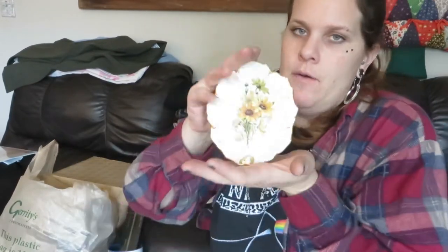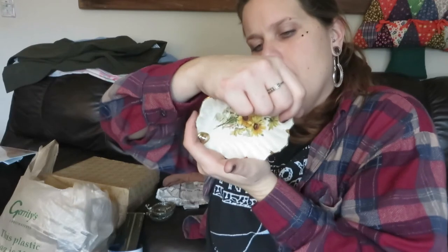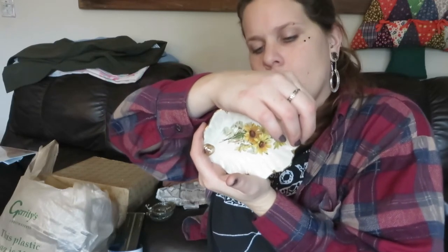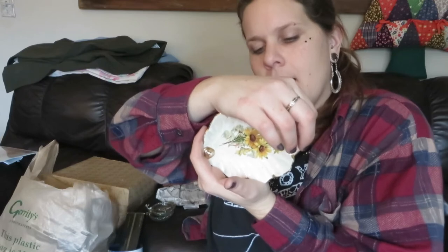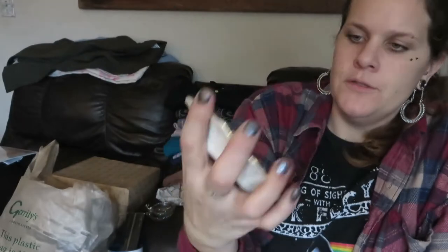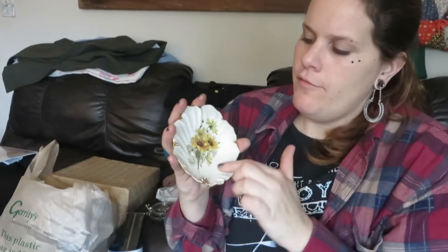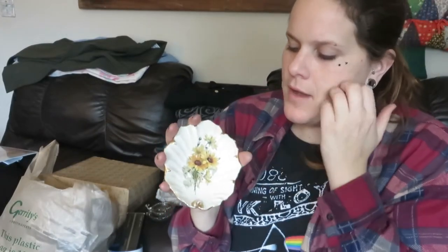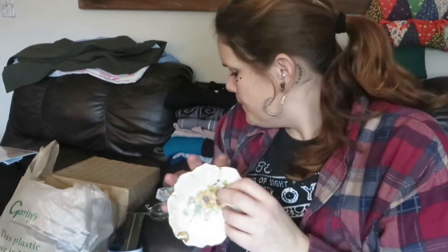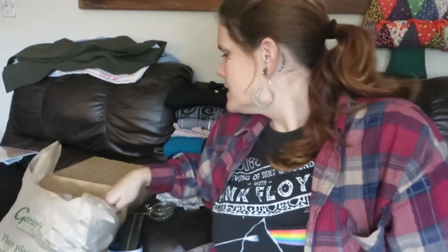Aha, the sunflower tree. This is Holly Ross Distinguished China, 22 karat gold, Lana PA. So anyway, that is super pretty. It's shaped like a leaf, and then there's little painted sunflowers on it. Apparently this is 22 karat gold leaf. It's gorgeous.